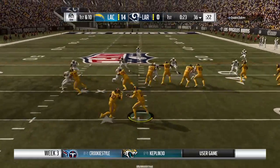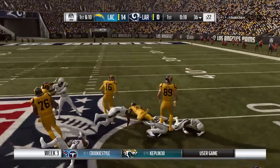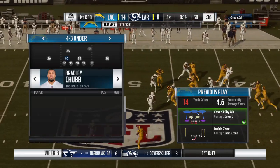4 down. Here's the first carry now for Todd Gurley. And he gets this one to midfield before he's brought down. A really nice pickup of 14 yards, and it moves the sticks.